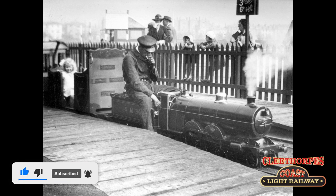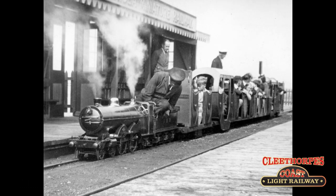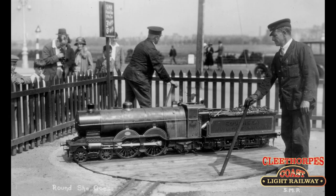In 1945, she passed into the ownership of William Botterill, who re-gauged her to the more popular 10.25-inch gauge. However, it would seem he sold her on. However, in 1948, it would seem Mr. Botterill reacquired the locomotive after seeing it in an advert in the World's Fair.